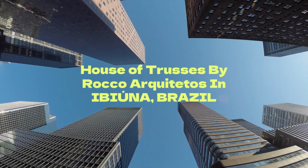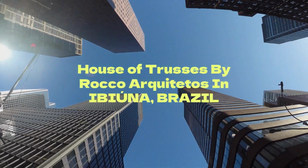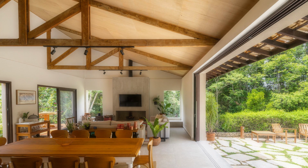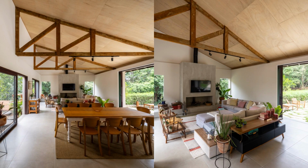House of Trusses by Rocco Arquitetos in Ibiúna, Brazil. The House of Trusses was the result of a renovation in a small country residence in the interior of São Paulo with a very lean budget.